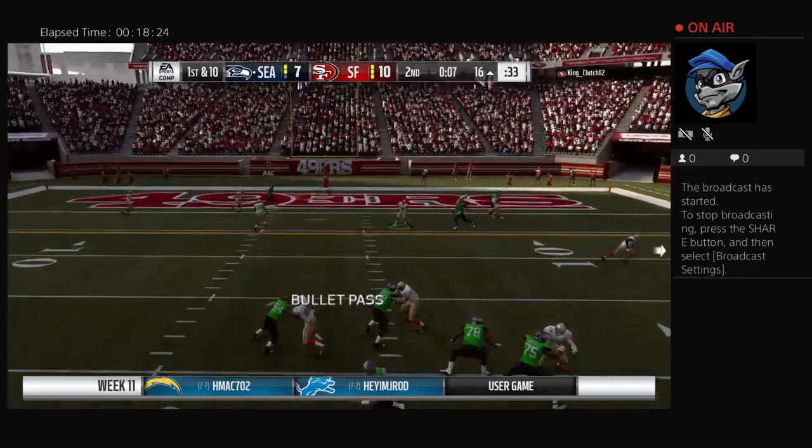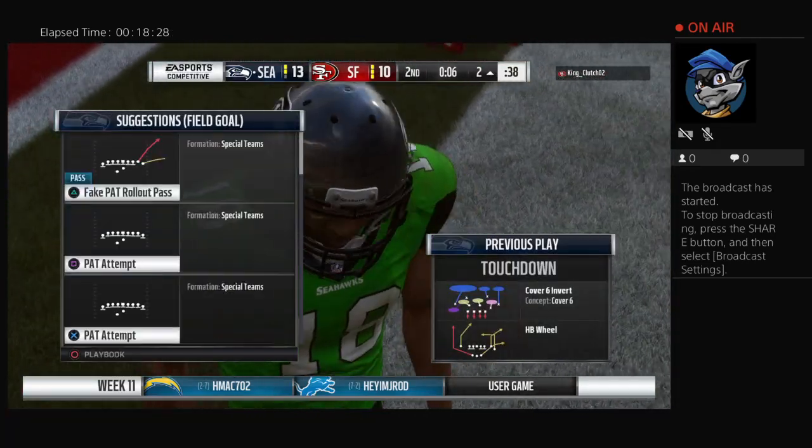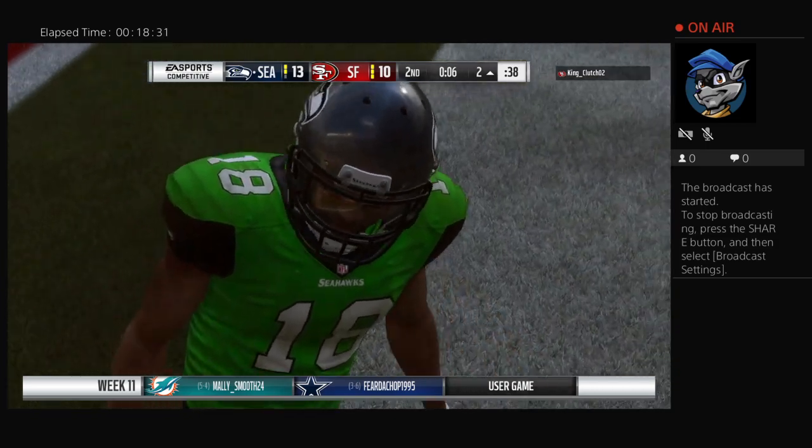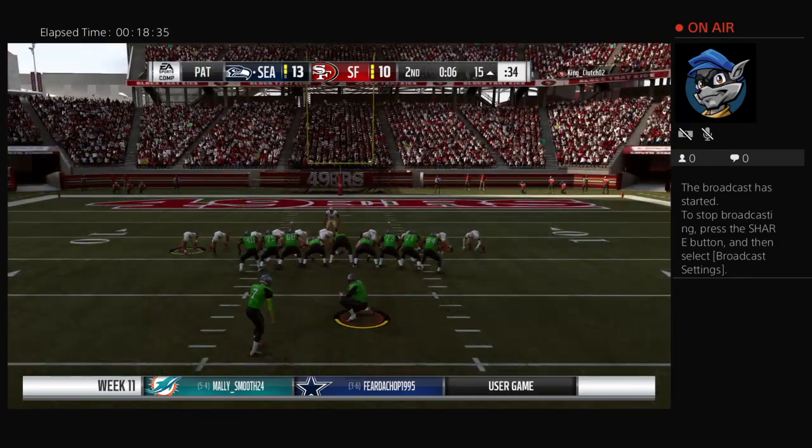From the red zone now, Watson. End zone, caught. Touchdown, Seattle. As his guys are in for 6. And the Seahawks are able to strike for 6.